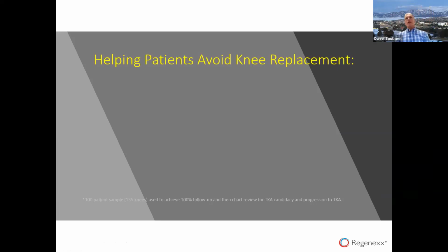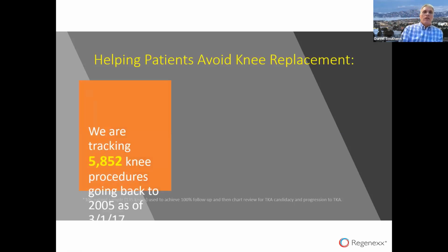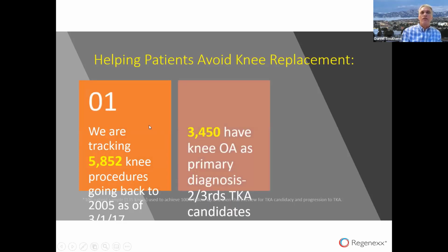Well, we keep our own data, and that's why I'm a Regenexx affiliate, because of the people in this field who do this kind of work. Regenexx is the only affiliate that has any data whatsoever. So this is data where we were following, at the time, 5,852 knee procedures, of which 3,450 had knee arthritis, knee OA, as their primary diagnosis.